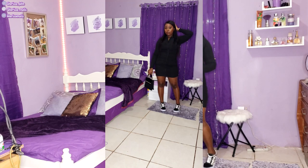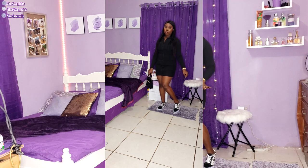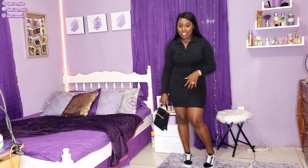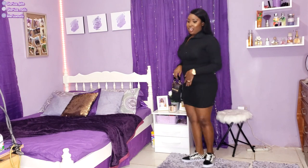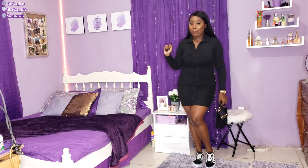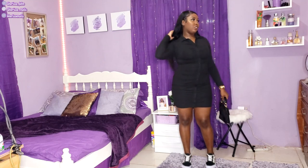So this is a long sleeved, ruched, long button down dress. They come in different colors. I chose black. I just paired it with this piece that I just found in my house, and then my Vans, my checkered Vans, as you see. I love this dress, it hugs everything. I'm a little bloated, as I said today, so it's not looking too bright, but when I'm not bloated, it's going to look even better. But it still looks so good, I love this dress.